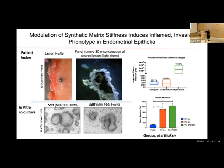You can see they're invading into the muscle. They've got those leading edges. Now, the really huge advantage of using our synthetic hydrogel environment is we can make it soft like the normal tissue, or we can make it really stiff like a muscle. You can't do that with Matrigel. You can't do that with other ones.